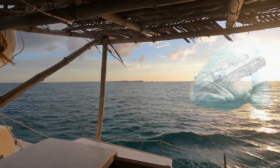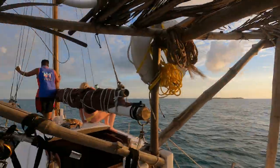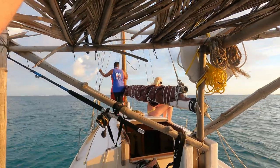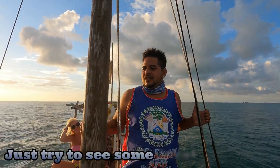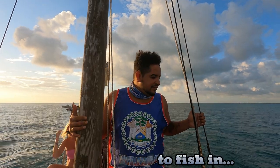Brandon's up there looking for the next key fishing spot. What's going on, Brandon? Not much. Just trying to see some coral patches that look good to fish in.